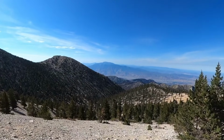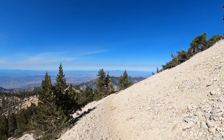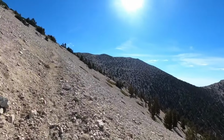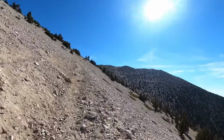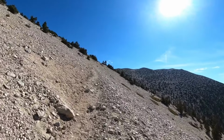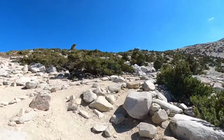And it's tough. It's uphill again, not quite as steep as the last section, but you'll get nice views all the way back to Saddleback Mountain right there in Orange County. We're going to keep on going up on this slope here. And again, take your time. You're going to probably feel the altitude, especially if you came from sea level at this point.